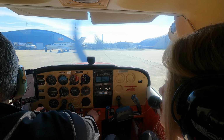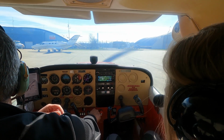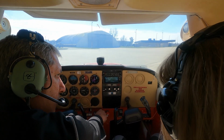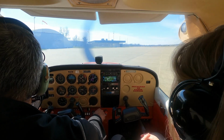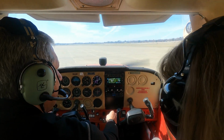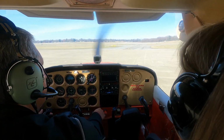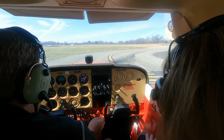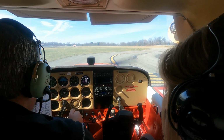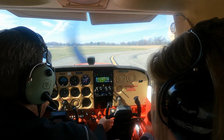Mount Vernon traffic, Cessna 737 Charlie Zulu is taxiing to runway 5, Mount Vernon. Let's lean for taxi. All right, flight controls up and down, up and down. Free and clear, gas is on board, mixture's full rich. We're gonna sit for takeoff, we'll go flaps 10.